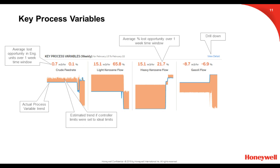The next trend shows for the week in question. So recall, as we highlighted that gray area in the upper left-hand trend, we were focusing on a week of process data, APC data. And for that week, we'll actually draw a trend and show the variables that contributed most to lost opportunity. The blue line is the actual process trend, and the red line would be the ideal trend. So it helps to understand where some of the leakage of APC benefits are down to the specific variable area.